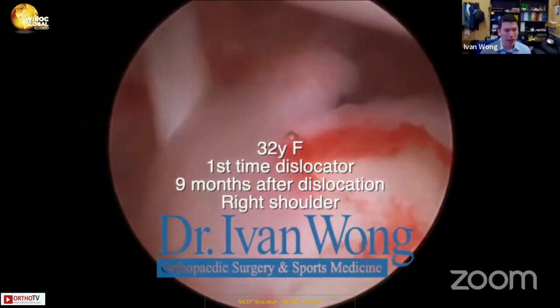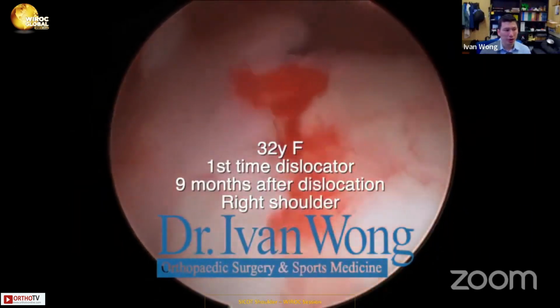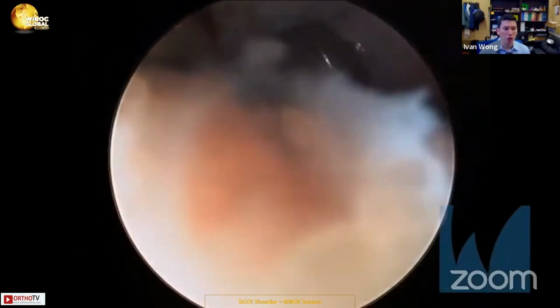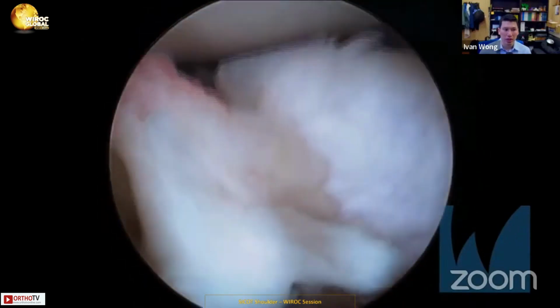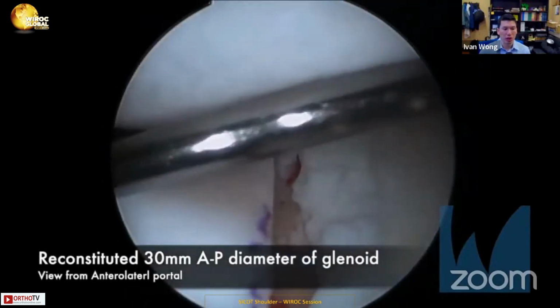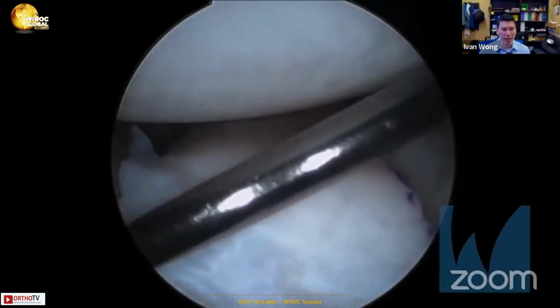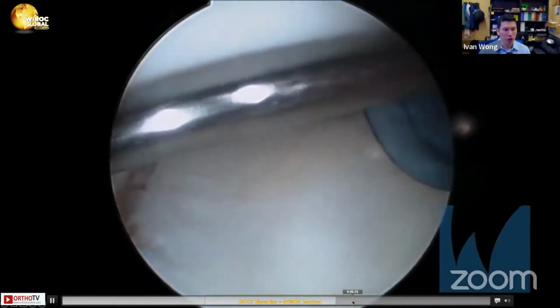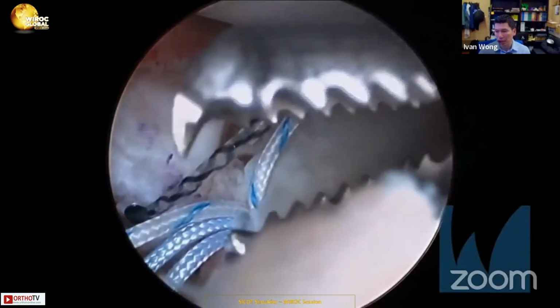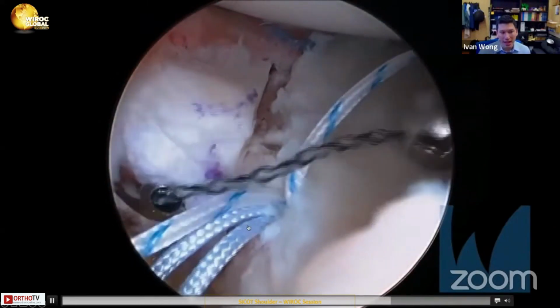This is what it looks like. You can see we just finished talking about first-time dislocators, and the most important part of looking at this is that when we were able to put a graft inside without damaging the subscap, we can actually recreate the size of the glenoid bone. Here you can see from anterior to posterior, that's the size of the glenoid bone. And all I really wanted to show you here is that we can repair this with a Bankart repair like Dr. Ho showed, and that's the edge of it.